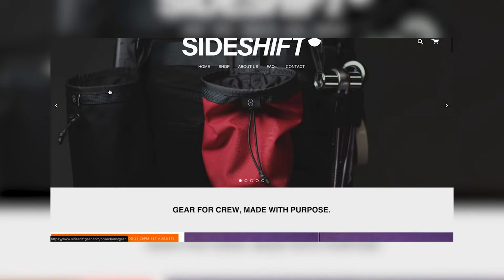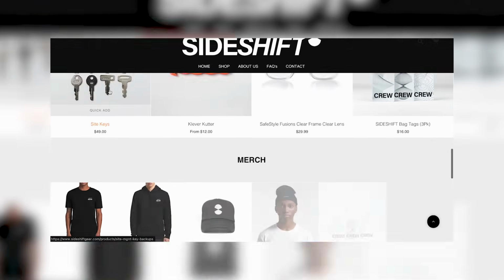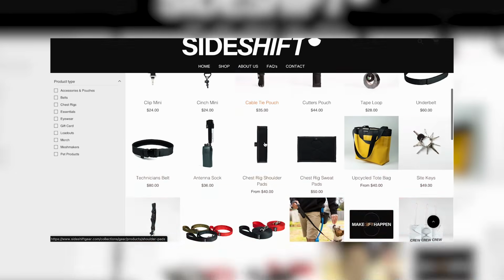That is all of the products so far that I have been using from Sideshift Gear. They are also locally made. It's an Australian company. They're made in Melbourne. As well as the stuff I've shown you, they've got cable tie pouches, tool pouches, different kinds of belts, key holders, lanyard holders, accreditation holders, dog leads, different kinds of safety glasses. There's a whole range of really cool items. I would definitely encourage you to go check it out if you are a tech, someone who works in live entertainment, or even just someone who works in events, in a kind of trade where you need to carry tools and items on you.